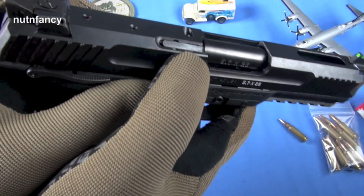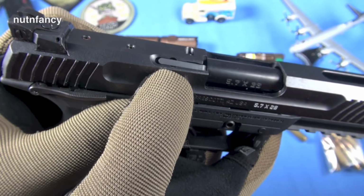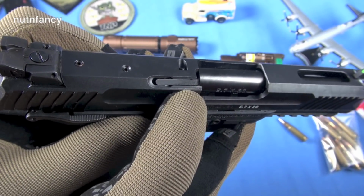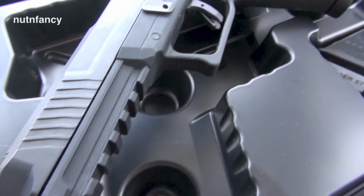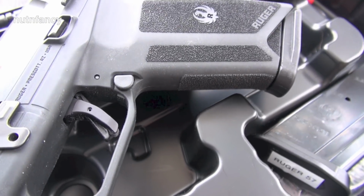Oh, you have a 1 o'clock mounted external extractor, and Ruger says that's the only place they had to put it because the barrel diameter is so small, they can't really put it here at the 3 o'clock position. Pretty interesting. Yeah. The barrel is nitrided. Actually, the entire pistol, the metallic parts are nitrided. That will give you some rust resistance, I guess. And so will this.